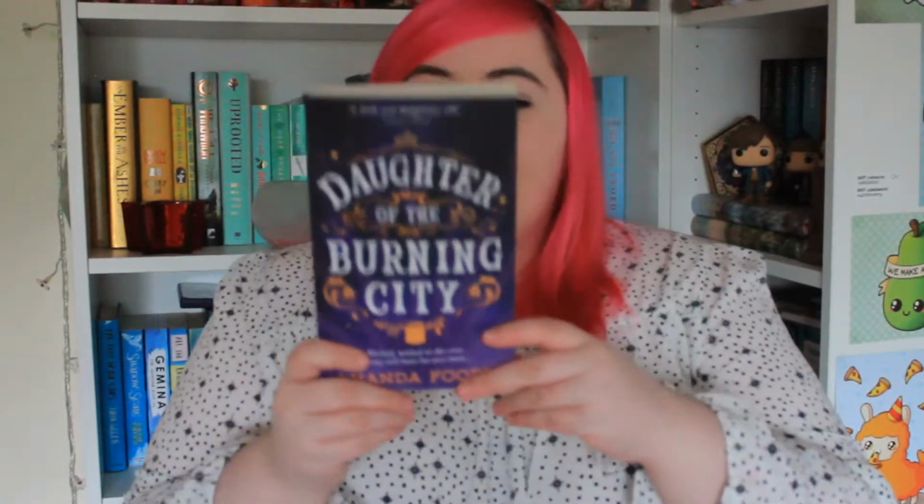Next I got Daughter of the Burning City by Amanda Foody. So it's a pretty cover as well. This book intrigued me because of the whole circus aspect. I think this book follows an illusionist, and she's the only illusion worker born in hundreds of years, so she creates illusions of people when she travels with this travelling circus, and it just seems really cool.